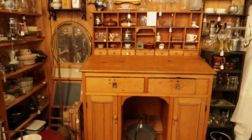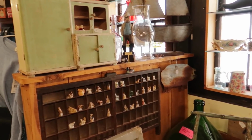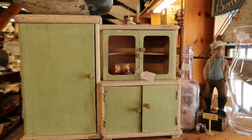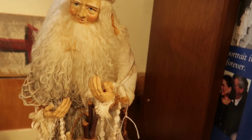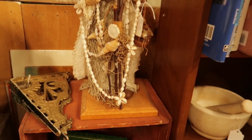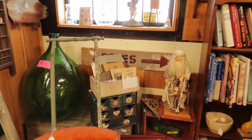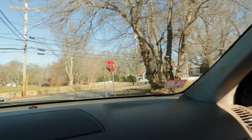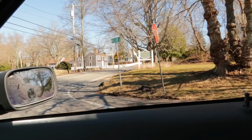But, well, from this large, beautiful, full-size pine piece to this darling little 1920s child-size kitchen set. How adorable is that? And I love that green. It's really sweet. And this funny old fisherman deity, he looks like it could be a fun seaside Father Christmas with his ropes of shells and fishing net. So let's close out this second part of our trip to the Yarmouth Antique Shop. So let's head home with some lovely Cape Cod countryside scenery and some lovely music.